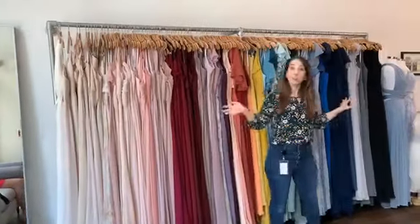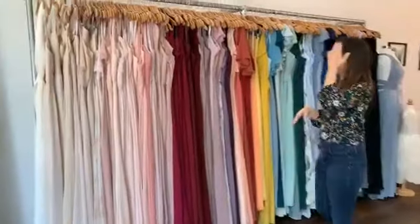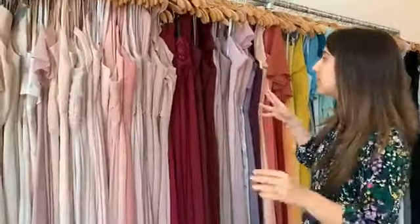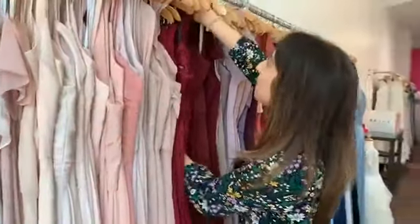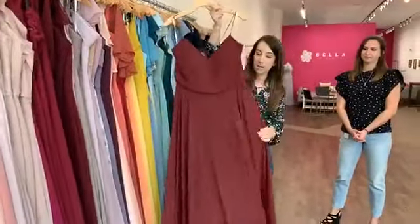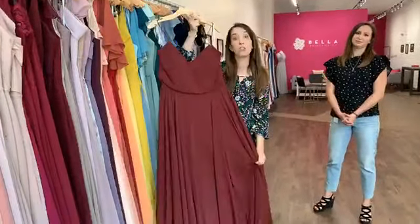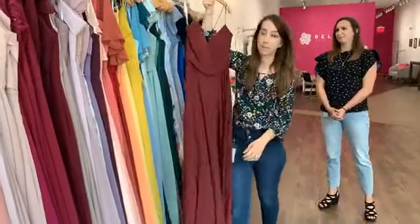We do a color spectrum here in our store, so when you come in, you see a nice assortment of colors. Just to show you a few of our top selling styles and some colors that we're doing right now. We're working with our fall and winter brides, so we're doing lots of burgundies right now. This is one of our most popular dresses. This is by a designer named Jenny Yu, and this color is called hibiscus.